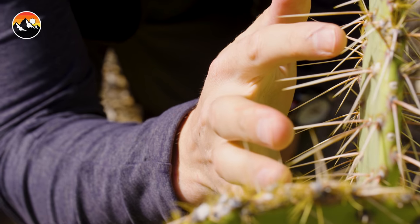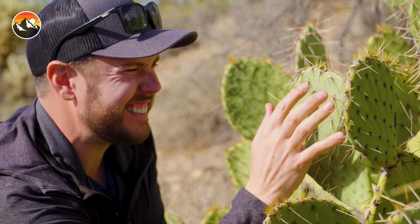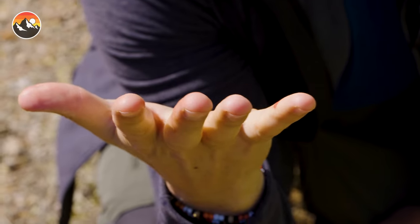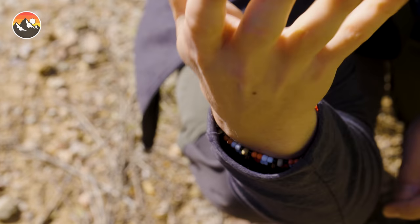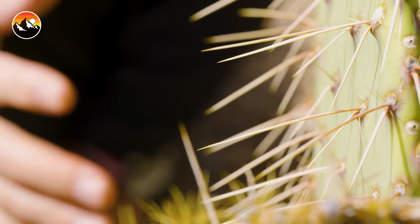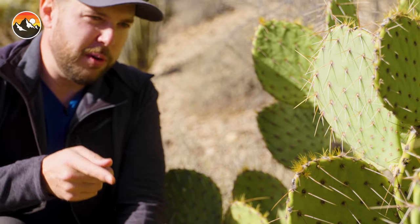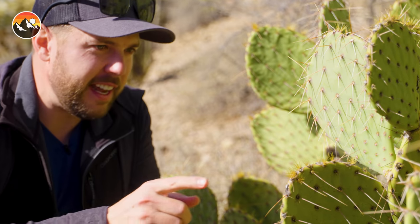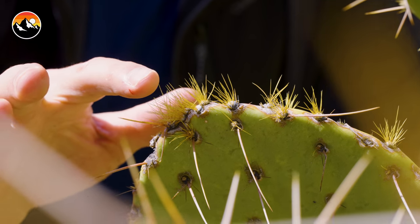Oh yeah, oh yeah. Those are digging in. That did not feel good at all. Couple little spots of blood, but not too terrible. Definitely sharper than the saguaro, but that's not the worst part. Oh boy, this is what I was not looking forward to today. Ready? One, two, three.